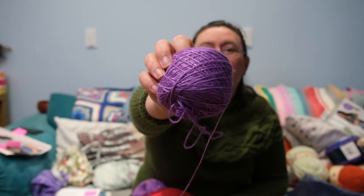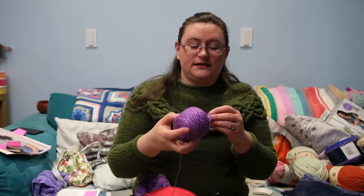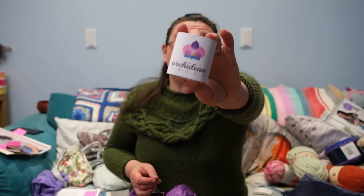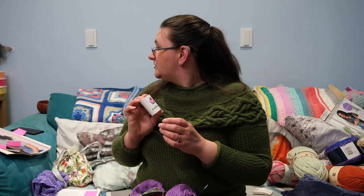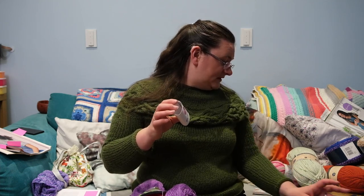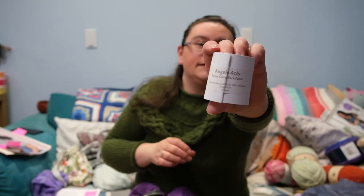So the yarn, here it is. Oh, it's so beautiful. And this is really fancy yarn as well because it's got silk and cashmere in it. So this is from Orchidine Yarns, and her website is Luxury Yarns. I will link her below. I love her yarn. It's so beautiful. And she also does really pretty stitch markers, which, oh yes, now I know where they are. Because I don't think I put them back in there, did I? No. Okay. So this is on her Angelo 4-ply base.